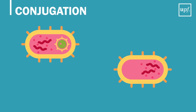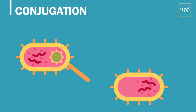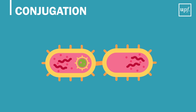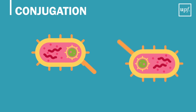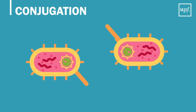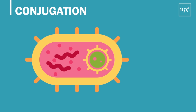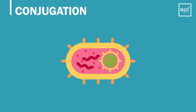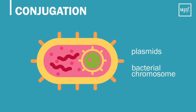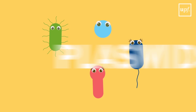This is also the only mechanism of horizontal gene transfer that requires physical contact between two living cells and links their cytoplasms. This contact can happen in gram-negative bacteria through a pilus, a hair-like structure that connects the cytoplasm of the donor and recipient cells, or in gram-positive bacteria through an aggregation factor that brings both cells together. The DNA, plasmid, or a part of the chromosome is copied in the donor cell, and then the new copy is sent to the connected recipient cell. Due to their size, the transfer of DNA is more efficient for plasmids than for the bacterial chromosome. Unfortunately for us, the genes that confer resistance to antibiotics are carried mainly on plasmids.